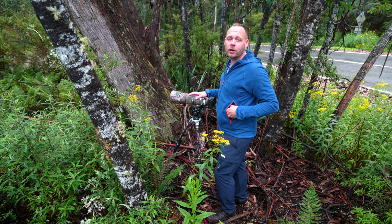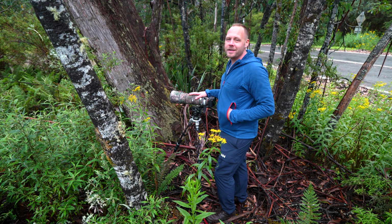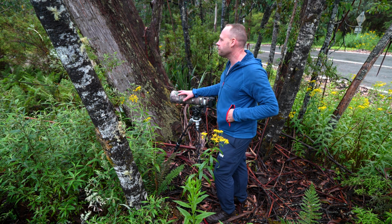I'm just changing my shooting positions just to get a variety of different angles with the birds. And now all I'm doing is waiting. They must be on a lunch break or something because they've taken off and they haven't come back for a while.